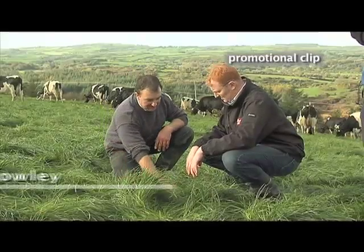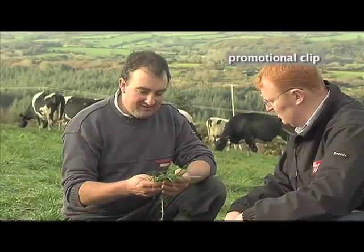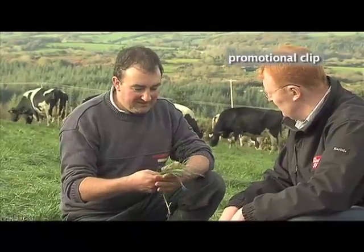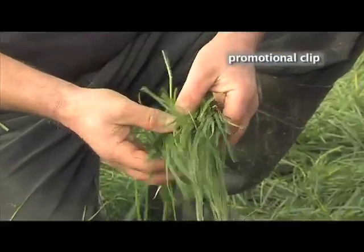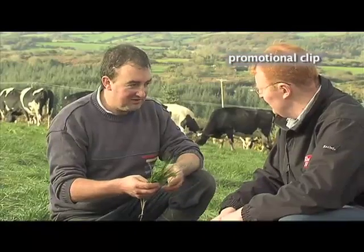Yeah, I estimate a cover here of 2,000. It has an ME value of 11.5 ME. It's going to last 41 days. It's exactly what you want for this time of the year. Yeah, perfect quality grass.